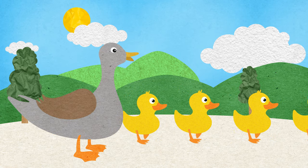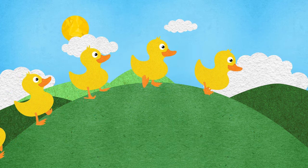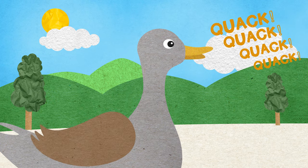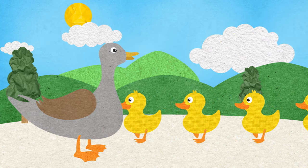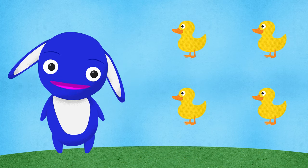5 little ducks went out one day, over the hills and far away. Mama duck said quack, quack, quack, quack, but only 4 little ducks came back. Only 4? Oh no! Let's count.